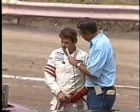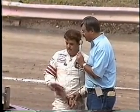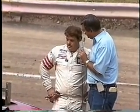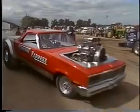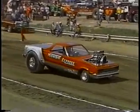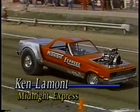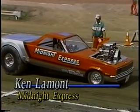Yeah, looked like I threw the rod out down there. Rod right out through the bottom? Yeah. Well, let's ask right now, can the block be repaired? I don't know, according to if he hurt it or not. Rich Wisnant's blown engine will keep him out of this event. Of course, his run wasn't very useful to the judges as a test of the sled. So we'll continue with the test pulls as Ken Lamont brings the Midnight Express up on the line.